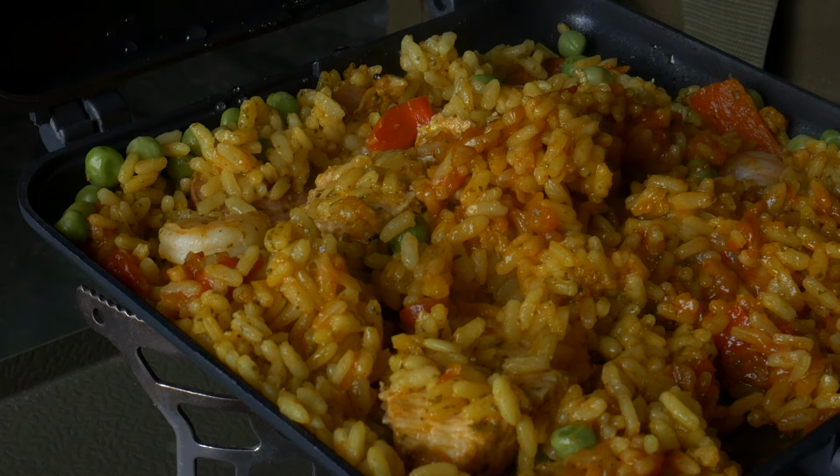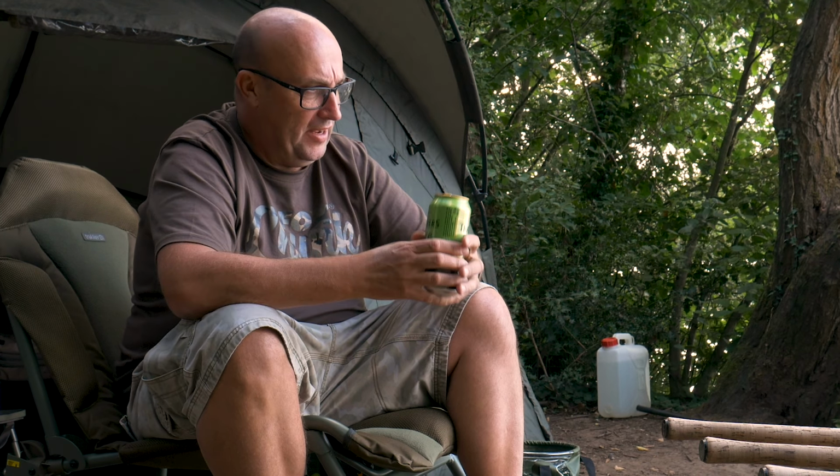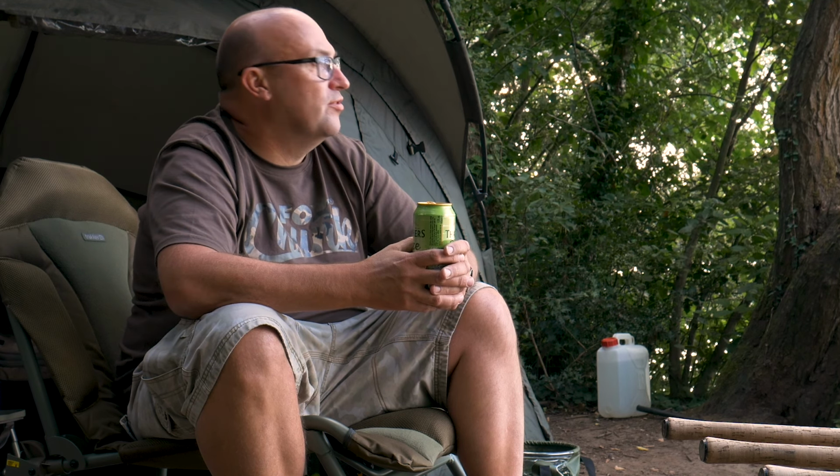Time for tea. So I've had my paella. It was delicious. Just washing it down with a bit of fatchers. Yeah, very nice. Lovely evening. It was drizzly and overcast this morning. Sun's trying to get through.